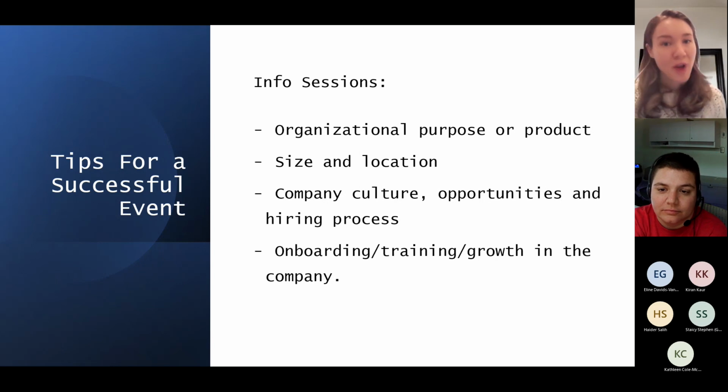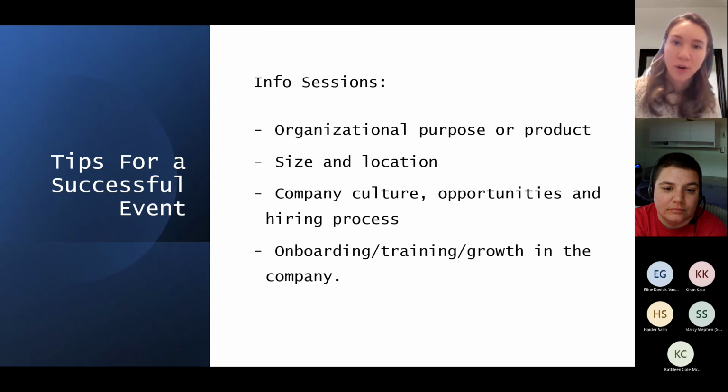Information about your company is always a good place to start: talking about your organization's product or service or purpose, and any information you want to share about your location and size. We're a startup, or we are the parent company of these other subsidiaries. Information like that is a nice place to start.